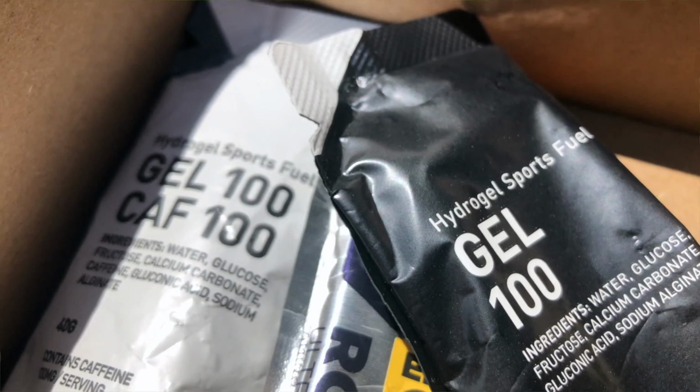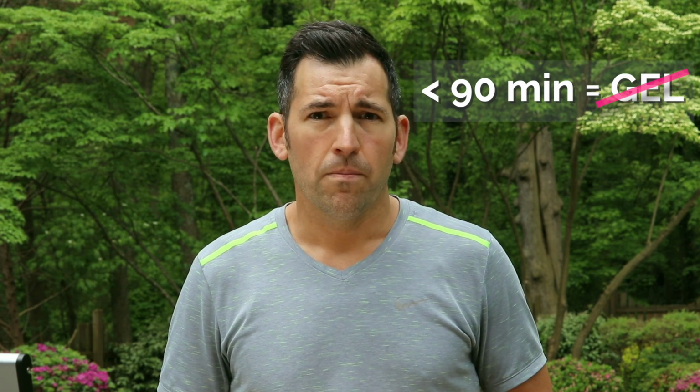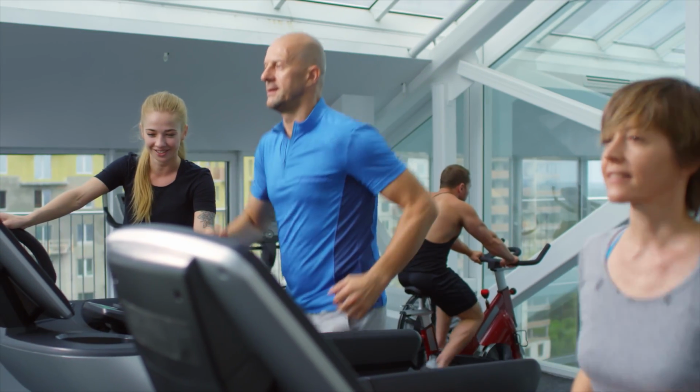For most of my runs, I do not use gels. The body stores energy we use to run in the form of glycogen. In between the amount we have stored within our muscles and liver, for runs less than 90 minutes, most of us do not need any added carbohydrates, such as gels. Besides, we want to teach the body to use our own stores and encourage the body to adapt using our own fat for fuel, which will help with performance, and for many of us, lose weight.